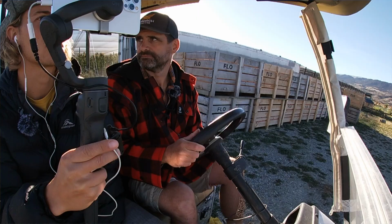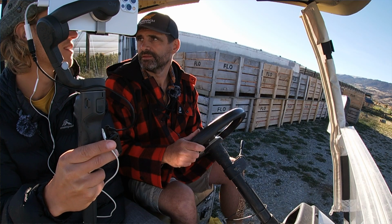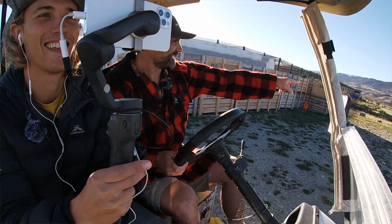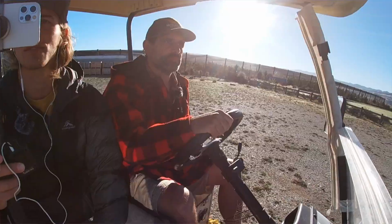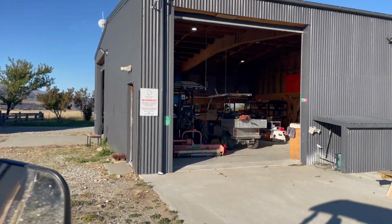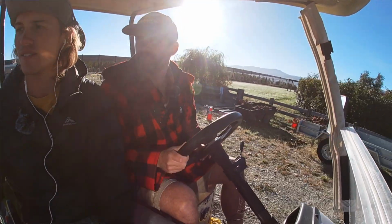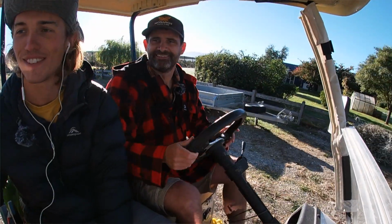That's a good excuse to have a new shed, right? That's exactly right. You get it. Farmers love building sheds. It's going to go here. You can see the Monarch tractor that we're going to talk about later. We'll back the Monarch tractor out. I'll film you driving it. Oh, that's cool. Yeah.